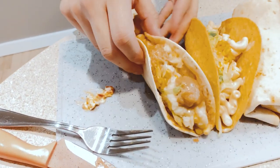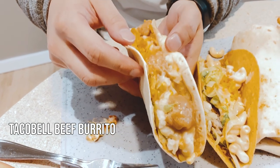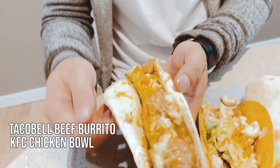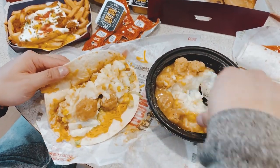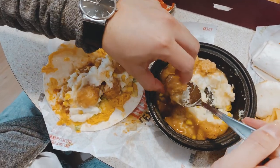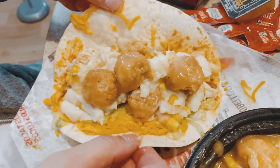On to my second mashup. We have the Taco Bell Beef Burrito mashed up with the KFC Chicken Bowl. I'm actually looking forward to this because the KFC Chicken Bowl has mashed potatoes, little bits of corn in it, popcorn chicken. And does it have cheese? It has cheese in it too. So it kind of reminds me of a shepherd's pie, so I thought I'd mash it up with the beef taco.